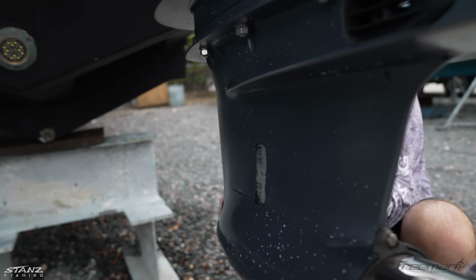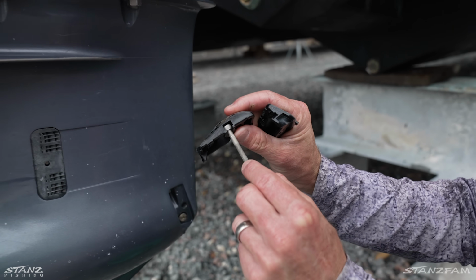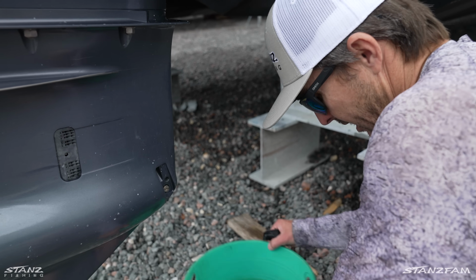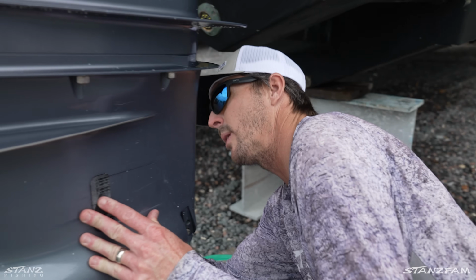Get this off here. And then we'll grease that bolt again there. You can see there's a little bit of blaster left on it. But we'll grease that again when we put it back together, just so it comes off nice and easy. Now we've got to do this other screen here as well.